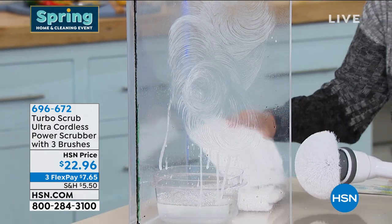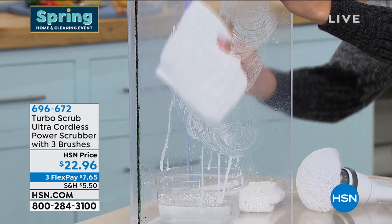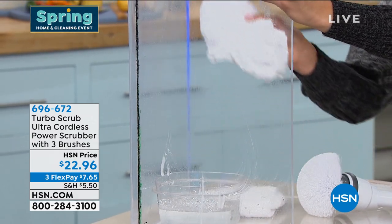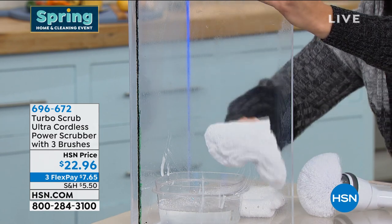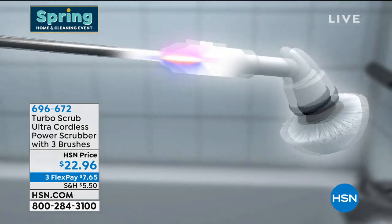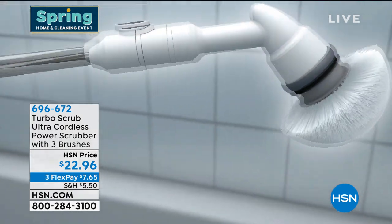And you have two settings. I noticed that you have a high and a low setting. Then I just get the towel, and I wipe it away. But look how easy it is. Think how long it would usually take you to do all that. But I have the Turbo do all the work for you. And there it is right there. There's the power. And it's incredible.